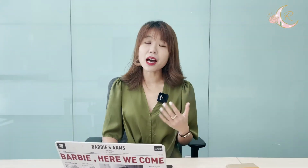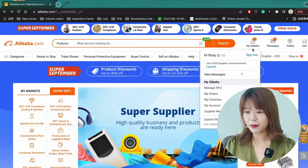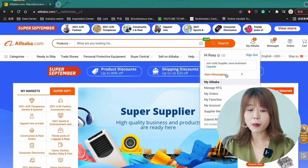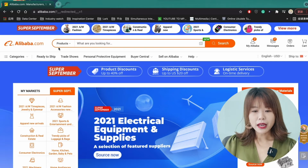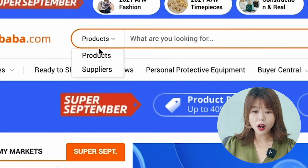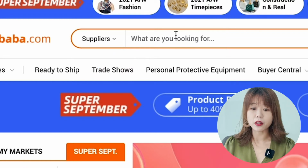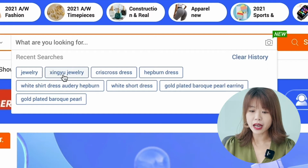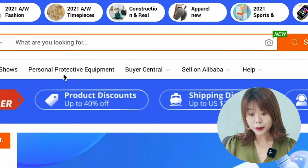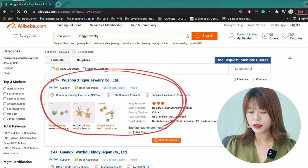So this supplier, I'm going to show you how I found it on Alibaba.com. As you can see on my screen, I have apparently used Alibaba many times. I have a lot of messages from when I was trying to contact a lot of suppliers. And here I'm going to switch from products to supplier because I'm looking for a supplier specifically instead of products. Because I have searched for a lot of things in the past, I have this keyword already here. The supplier is pronounced Xingyu Jewelry, and the first one that popped up is from them.